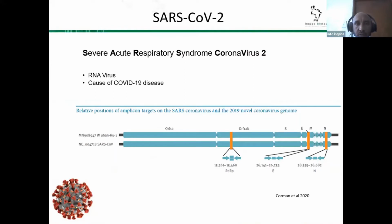So to get to the main point, I'm going to talk about our diagnostic tools for the current pandemic situation. As we all know, we've been hit by COVID-19 disease for the last couple of months, and the pandemic has been increasing quite alarmingly. So a diagnosis tool that is accurate and also doesn't take a long time has been very important.